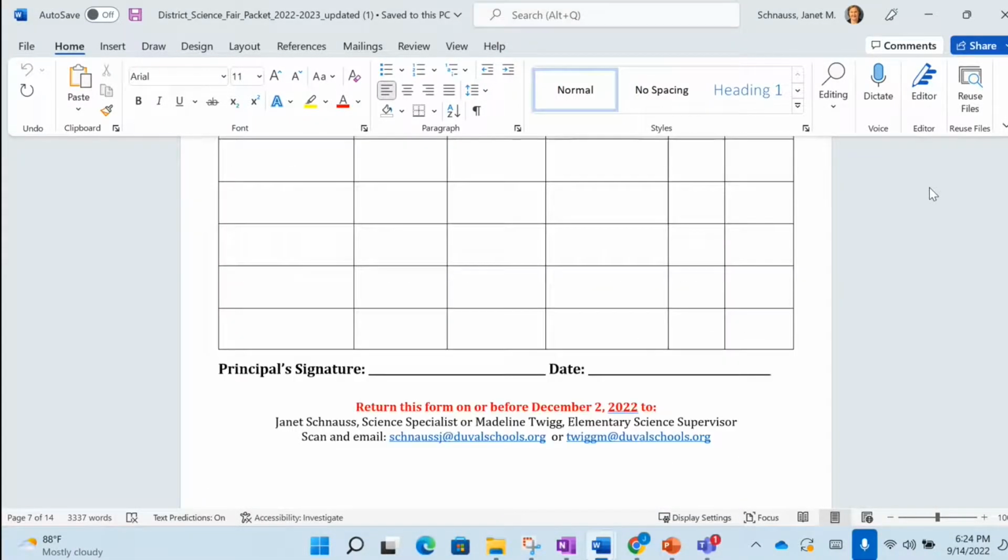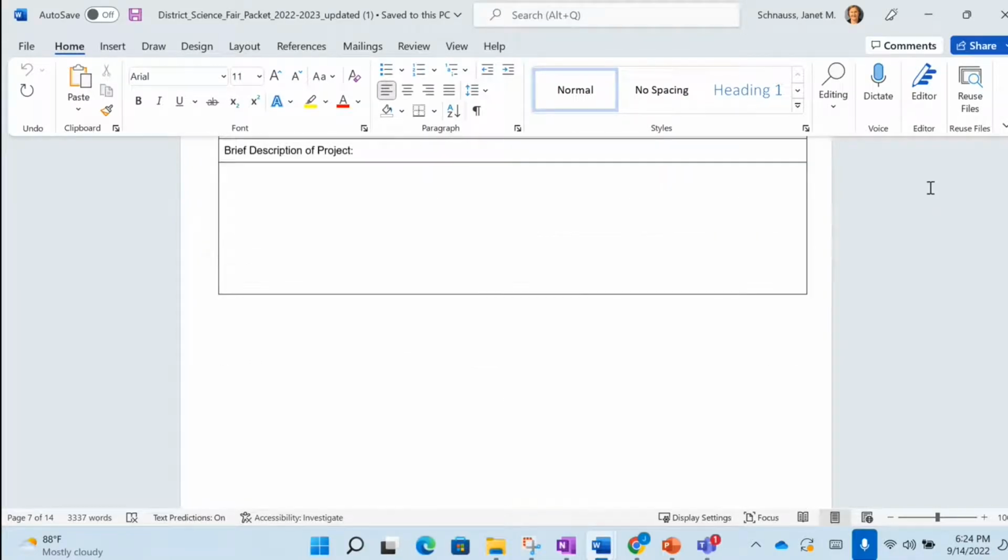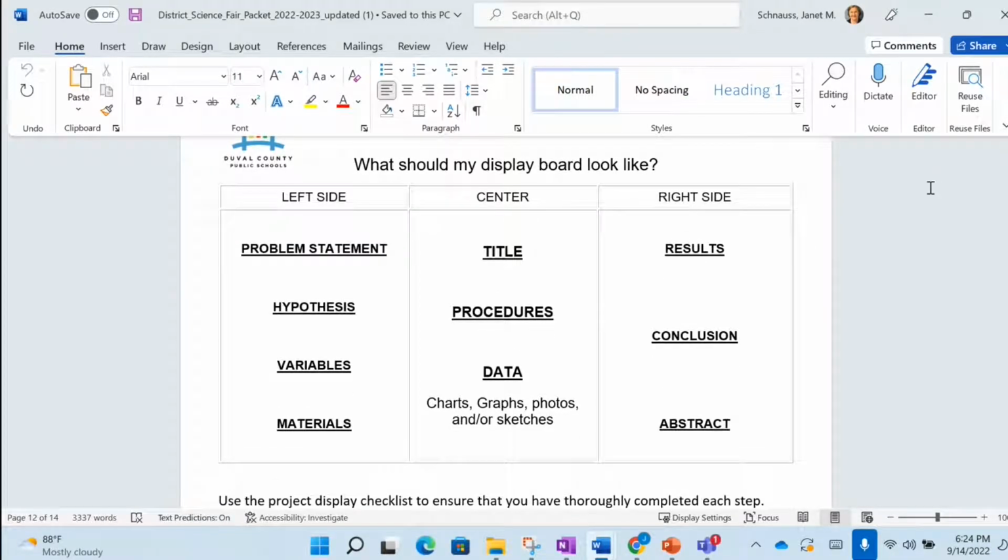I want to scroll down because some of these forms that you see here are just for the schools. As we get here, this is what a board would look like. So I will say this type of layout is a good layout, whether you're elementary or secondary. You want your board to read logically. You don't want your judges to have to jump around the board to try to find the different parts. Remember at the very beginning, we talked about that science process where we've got our problem, we do our research, and then we create our materials and procedures, and then we gather our data, and then we draw results and conclusions. All that is, I call it like a storyline.